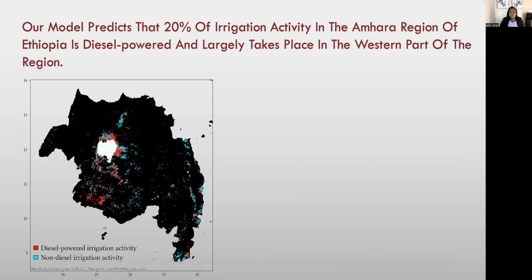And so we took this KNN model and applied it to the entire region of Amhara, which was where we had most of our ground truth samples collected. And we found that our model predicts that 20% of irrigation activity in the Amhara region is diesel powered, and it largely takes place in the western part of the region.